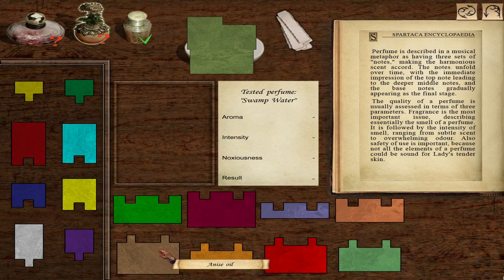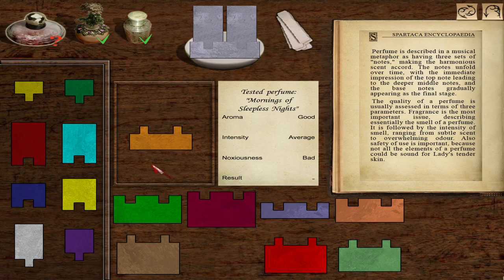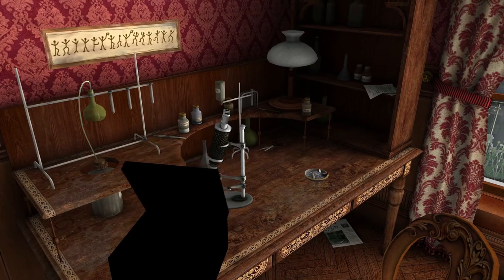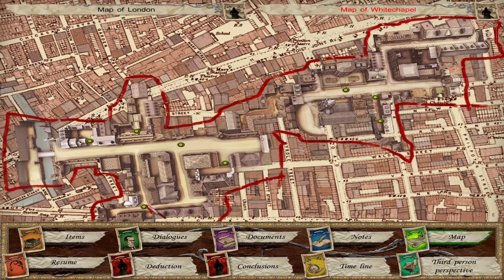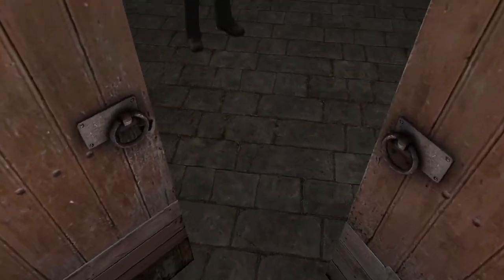Okay. Biggin. Nice biggin. Excellent. Now, on to the next step. Oh, not this one. This one. Elementary. Fine, I have to go to the brothel. Real brain busters in this game. Just impossible. Fine, I have to go to the brothel. Yeah, shut up.